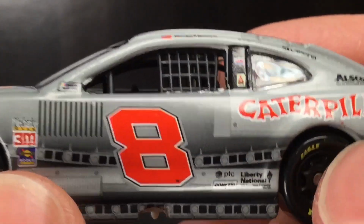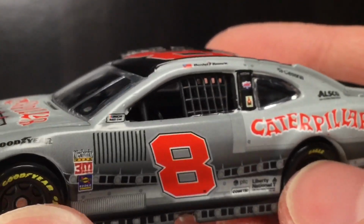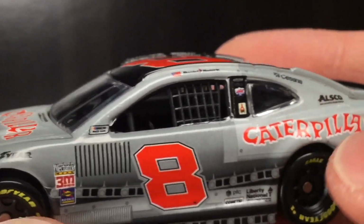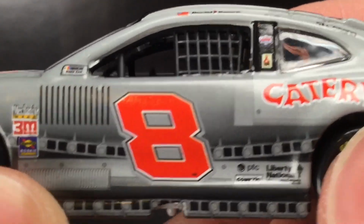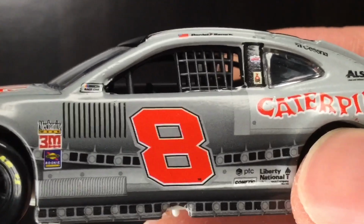It's kind of crazy that Daniel Hemric is only going to race one year at RCR in the 8 car, and he's going to be booted out. And Lord knows where he's going to go after that. So that's what's kind of crazy about this business. It just changes so quickly.